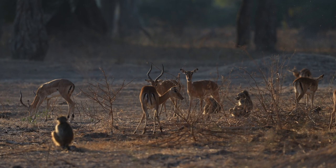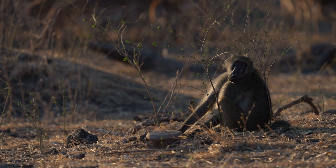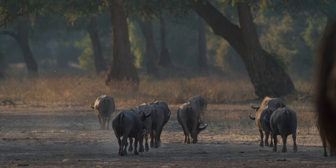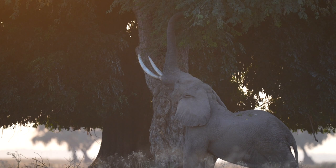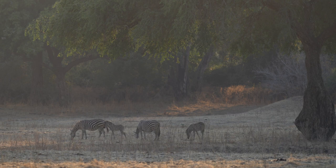I find Mana Pools to be unlike any other destination. The need to constantly rush around in search of the next leopard or lion is non-existent. Instead, you find yourself completely immersed within the moment, in total awe of the beauty of the enchanted Mana forest. Wherever your eyes fall, there seems to be life. The mornings are stunningly beautiful. There's so much for the family to enjoy.